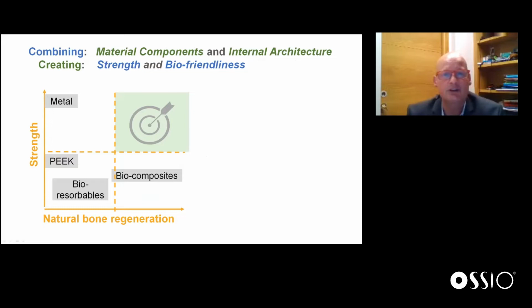If we look at exactly what the OSSIOfiber technology offers, a nice graph to see how things have stacked up to present is the strength versus natural bone regeneration graph. Metal is certainly very, very strong, but again, as I've said, it's a foreign body to the body, not the ideal harmony between implant and metabolism and physiology. PEEK and bioresorbables are not quite as strong, getting a little bit more into a better marriage of bone plus implant.